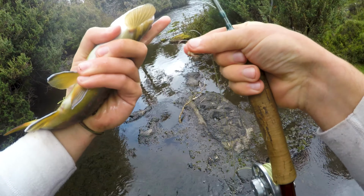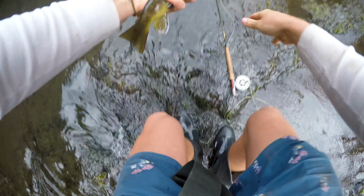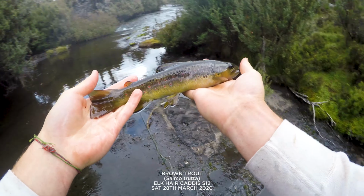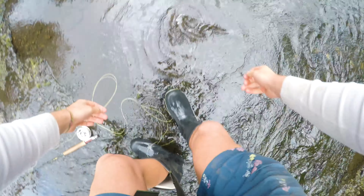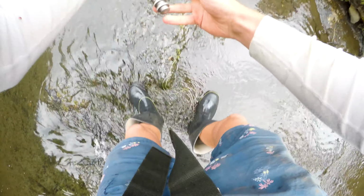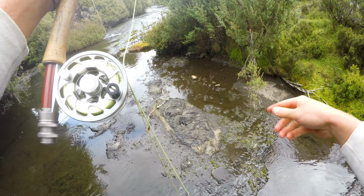Stop moving from, there we go. There he is, beautiful fish. Get him back in the water too. There he goes. Now, I've got a huge knot here. So I'll talk to you when I'm finished fixing that.